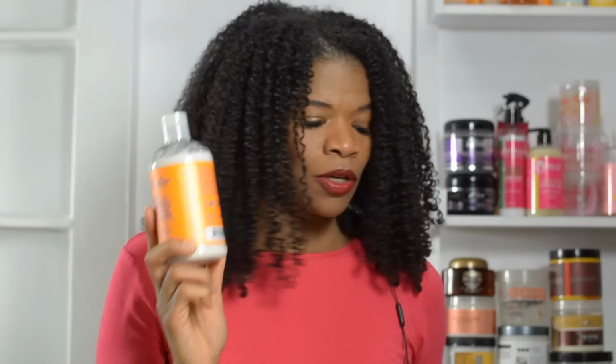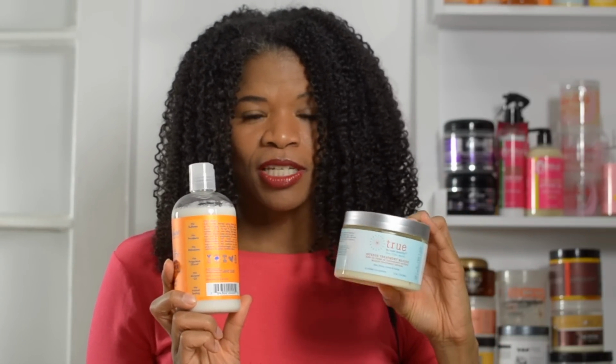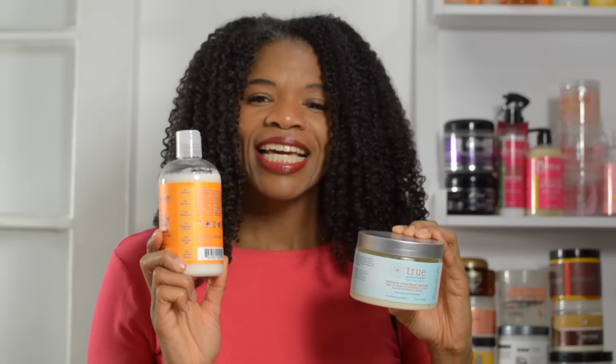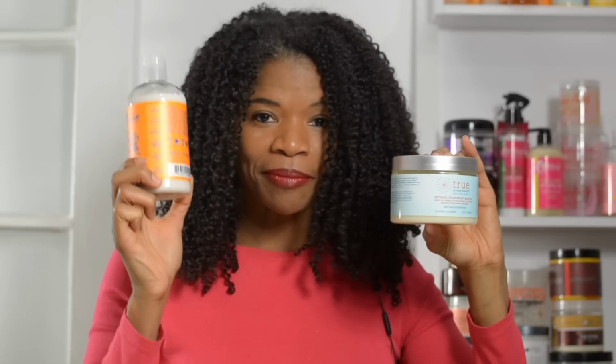This has been my staple deep conditioner for the top of my head for at least the last year. For the back of my head, I keep this in for deep conditioning. So my staple deep conditioning products for the last year have been these two: the True Bymadebeautiful Intensive Treatment Mask and the Shea Moisture Low Porosity Protein Free Conditioner. These are my products that I use for deep conditioning my entire head, the back, the front, or the top and the bottom, okay?